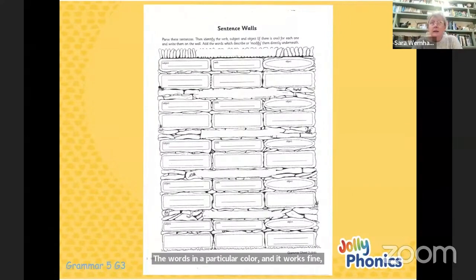As sentences get more complex, then it's not enough to be able to just say, oh, that's a preposition, oh, that's a noun, oh, that's a conjunction.